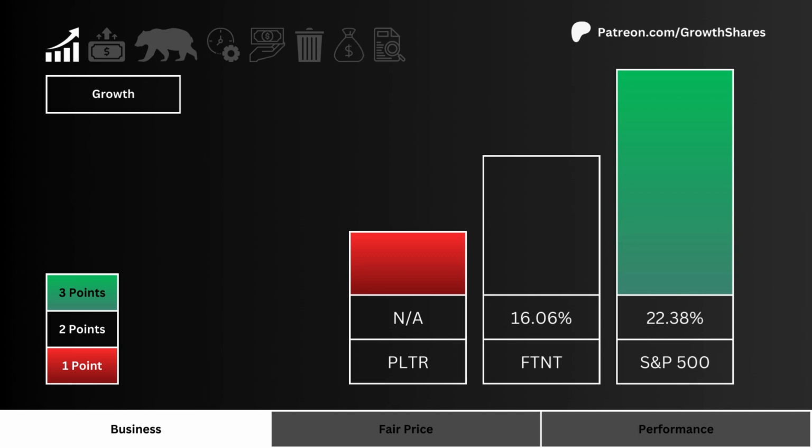What you see here is growth rate for each stock. We prefer a higher growth rate, and the highest growing stock will receive 3 points. I want to note that the growth for the S&P 500 is the average projected growth of its 10 largest components.